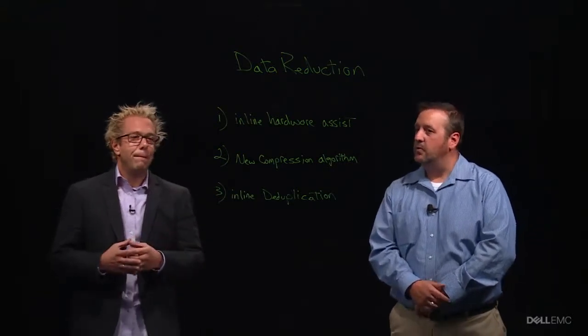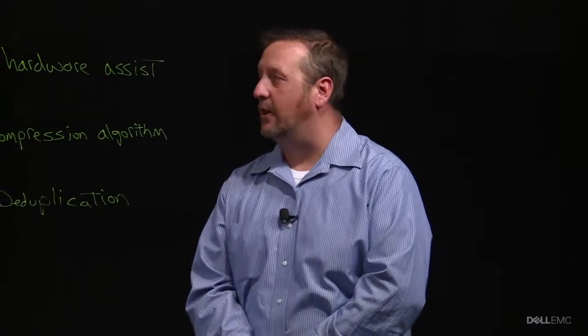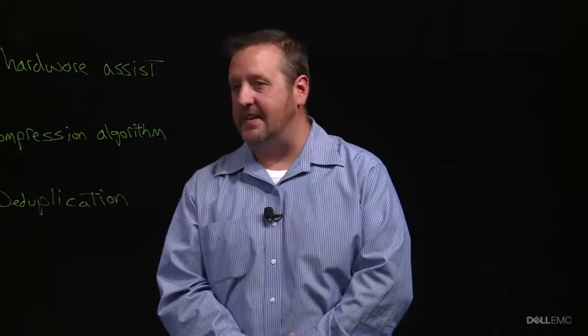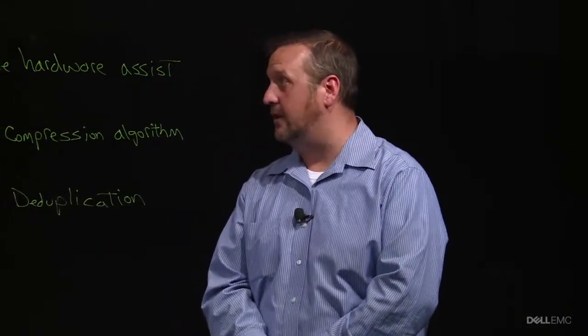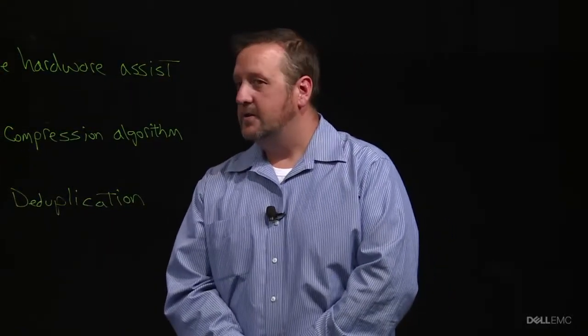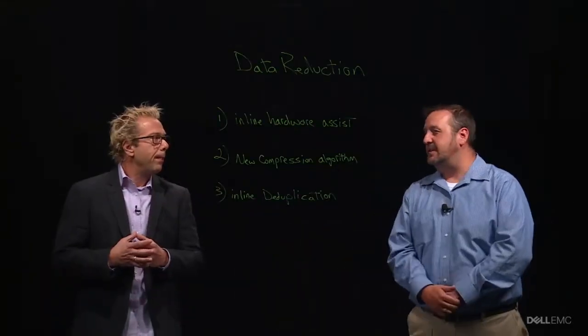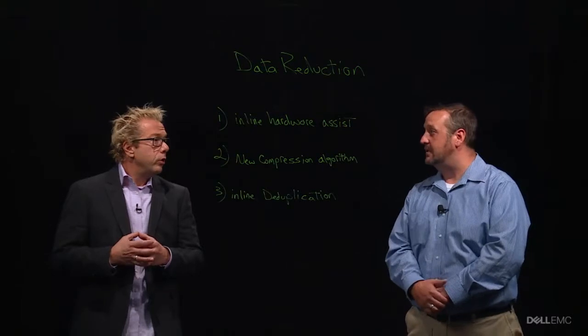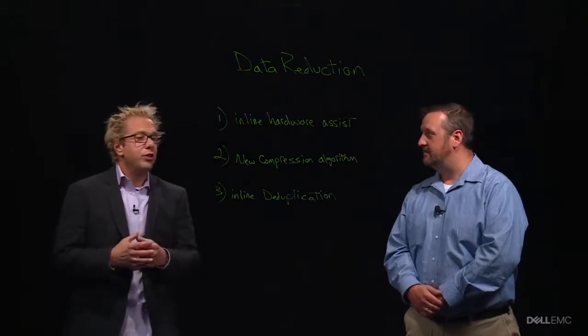What else do we have? We're changing our compression algorithm within the adaptive compression engine as well. We're switching from the current LZS algorithm to something new called the deflate algorithm. And what does that get you? The reason we're doing this is because we expect to see about 15 to 20% improvement in the efficiencies that we see. So better compressibility. Absolutely.